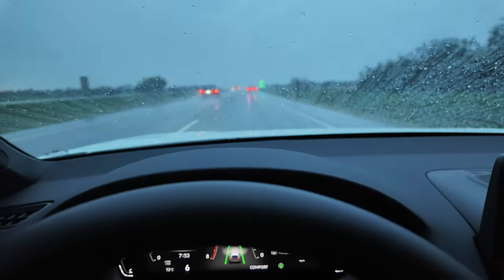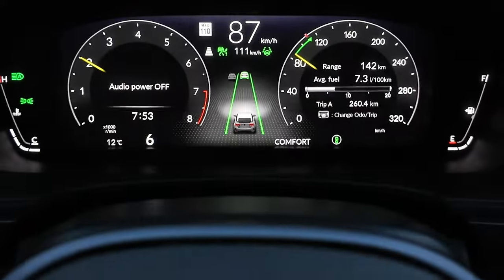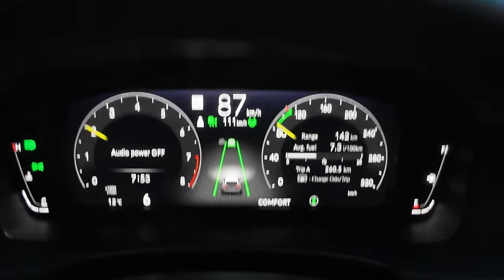All right, so it kind of sucks. Jay's car is having some problems. I'll show you guys. We're kind of in limp mode right now. We're just cruising along, roughly 80 kilometers an hour, about here. Yeah, it sucks, but it is what it is.